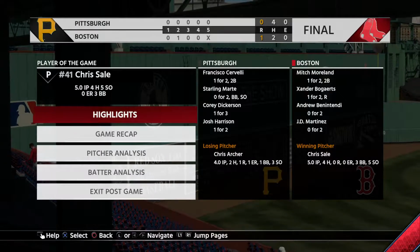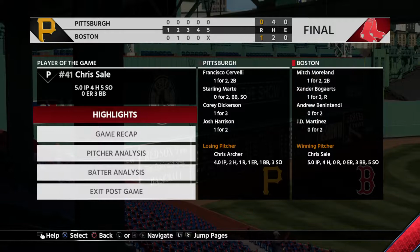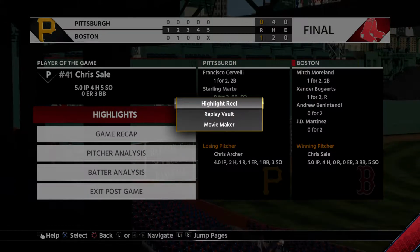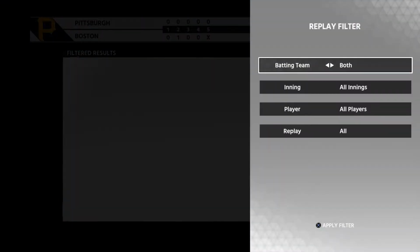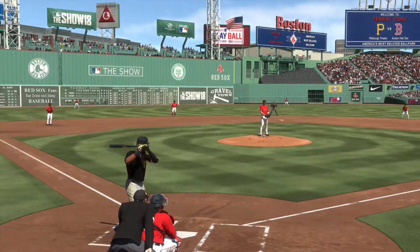The final line score for this afternoon's ball game for the victorious Boston Red Sox. 1 run on 2 hits. No errors. They left 2 men on base. For the Pirates, no runs, 4 hits, no errors. They left 7 men on base.